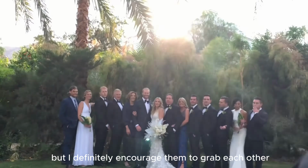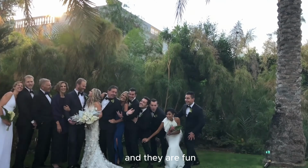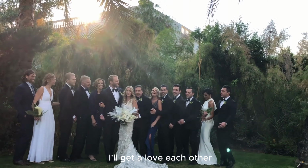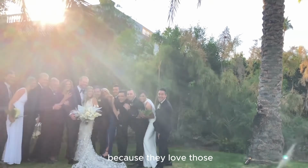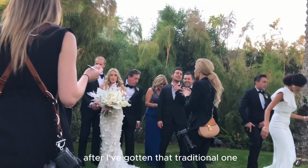But I definitely encourage them to grab each other. And I know Allie and Max's family, and they are fun and they love each other. So definitely in shots like this, I'll get a good one. I'll say, love each other, love, love, love. Go in, hug each other with your bodies. I'm saying the same thing again because they love those, after I've gotten that traditional one.